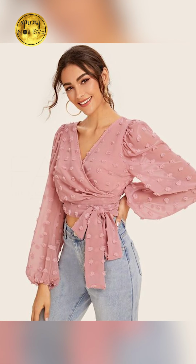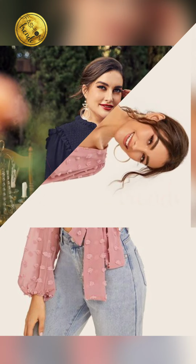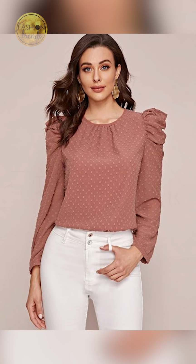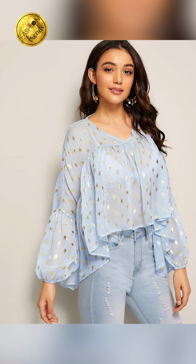So friends, you can try wearing your stylish frilled tops with your jeans, or you can even wear these for college, for events and for parties. You can try going with networking tops, and you can even try cold shoulder tops. You can try going with amazing and different floral designs too.